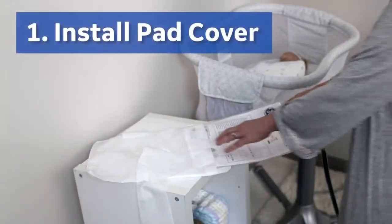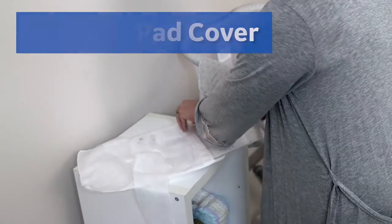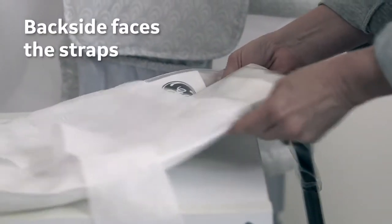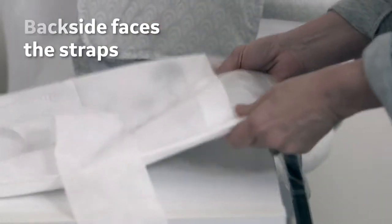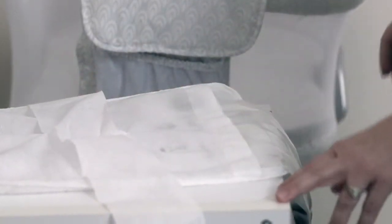Step 1. Install the pad covers. Gently insert the BiliSoft 2.0 fiber optic pad into a BiliSoft 2.0 flat pad cover. The back of the pad should face the strap side of the cover like this. For baby's comfort and hygiene, never place a baby directly on the bare fiber optic light pad. The light pad should be covered with the BiliSoft 2.0 flat pad cover or nest.